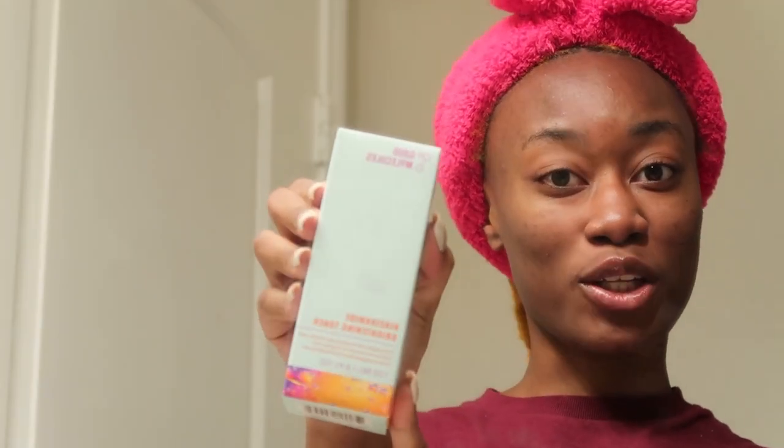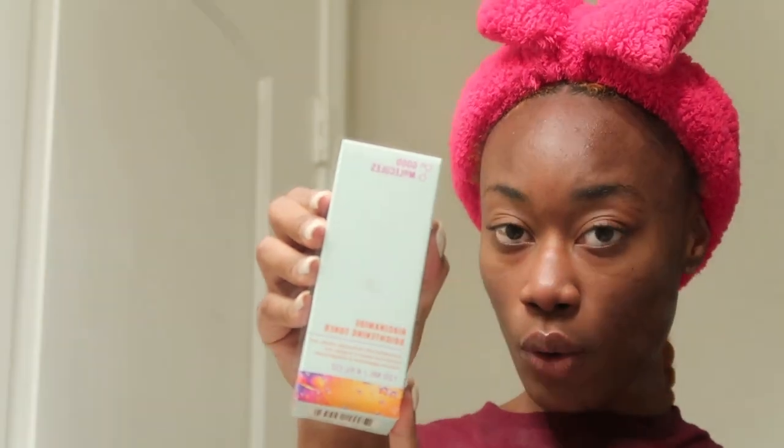We have one last skincare product to try. It is the Good Molecules Niacinamide Brightening Toner.